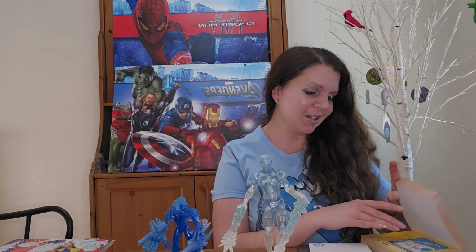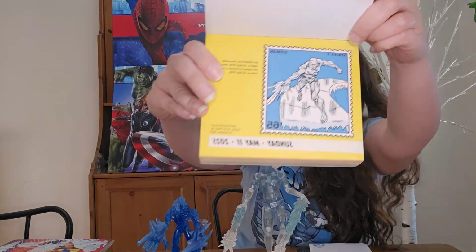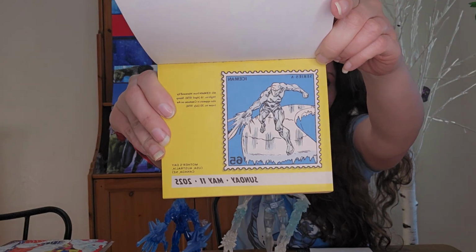Well, we finally got our first X-Men character, and it's Iceman. And Iceman, he's one of my favorites, honestly. He has been one of my favorite male X-Men characters. And so I'm super excited.